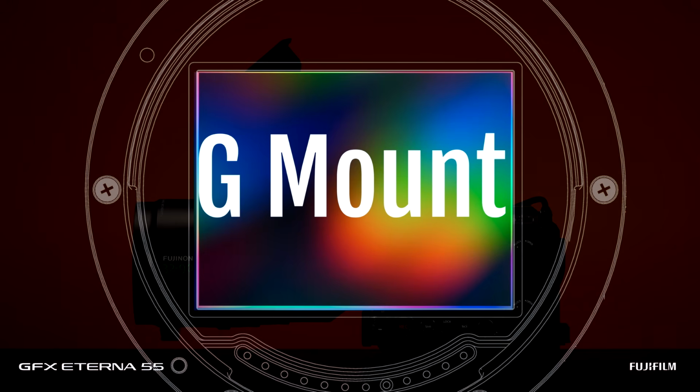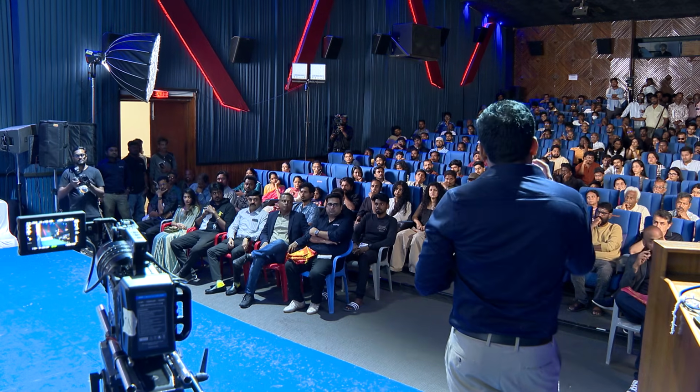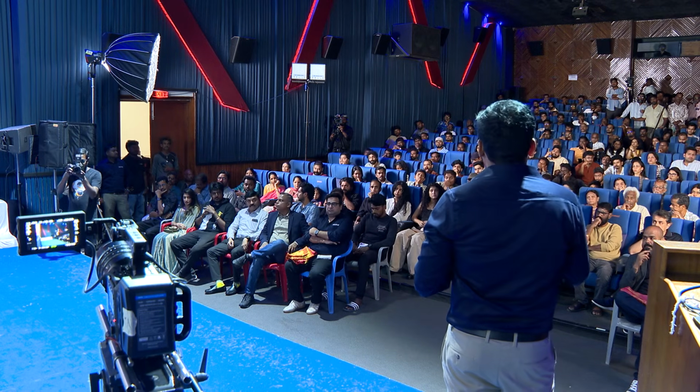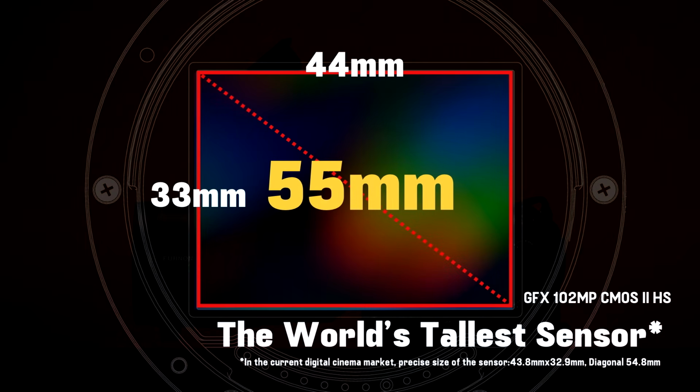So எங்ககிட்ட ரெண்டு series இருக்கு. One is called X series cameras and one more is called the GFX cameras. So GFX is basically a medium format camera. So பெரிய sensor இருக்கிற camera. So on that GFX system, the mount is called G mount lenses or G mount camera. It's called GF lenses. So basically the G mount la, the size of the sensor is massive.